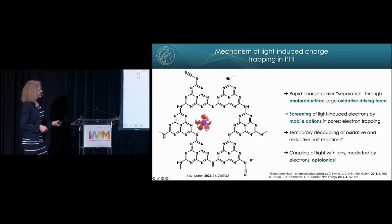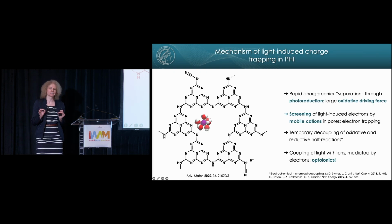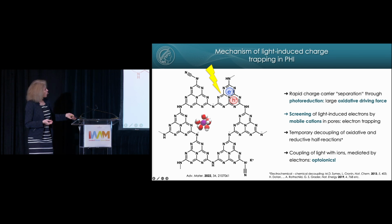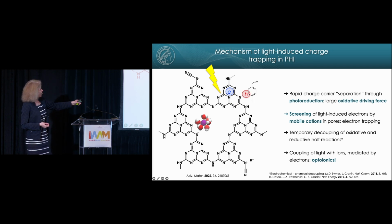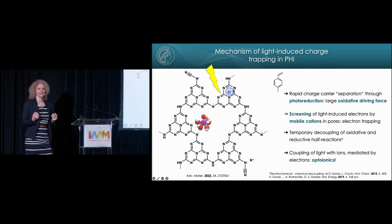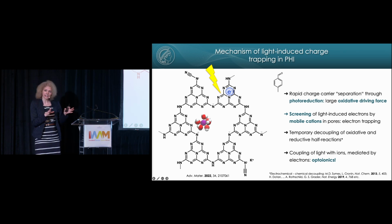At this point, let us put together the pieces of the puzzle and look at what we've learned so far. This is the mechanism that we invoke. When we illuminate this material, it forms electron-hole pairs. The holes get extracted rapidly due to the high hole transfer reactivity of PHI. In other words, this material is a very good oxidant, so we can easily extract the holes by the sacrificial electron donor, as you can see here. At the same time, the electrons stay on the material and get trapped.